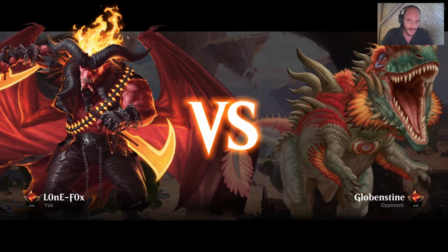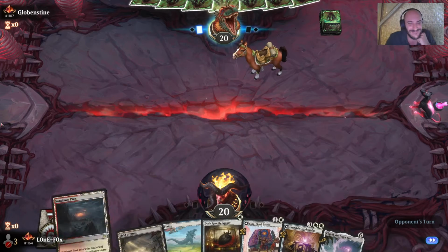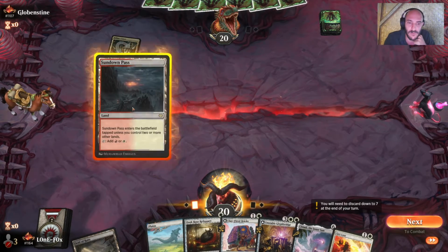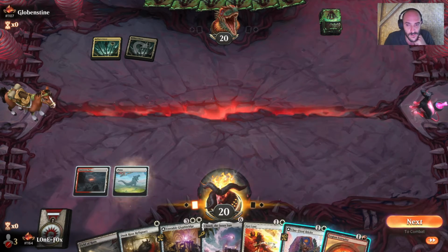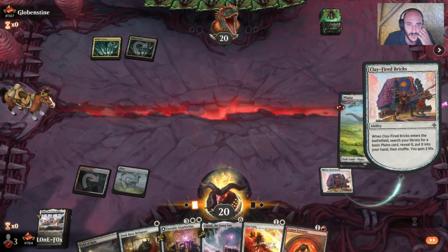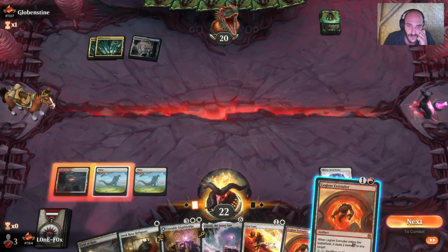Globenstein. Ooh. Is it gonna be mid-range? Is it gonna be not mid-range? Interesting. So, I mean, maybe it is still ramp and they just only had those. It's looking more and more like a Raffine deck to me, but you never know, do ya?